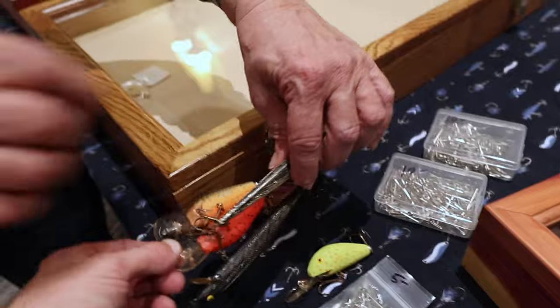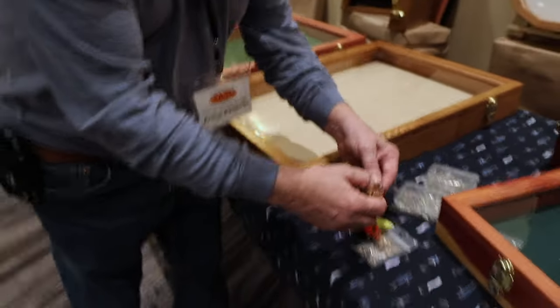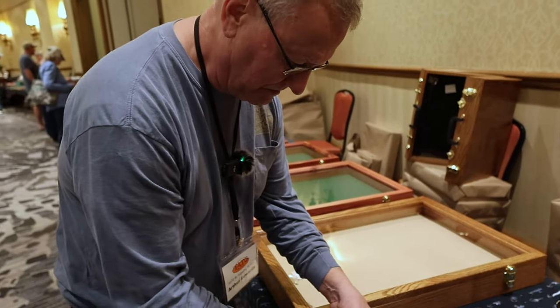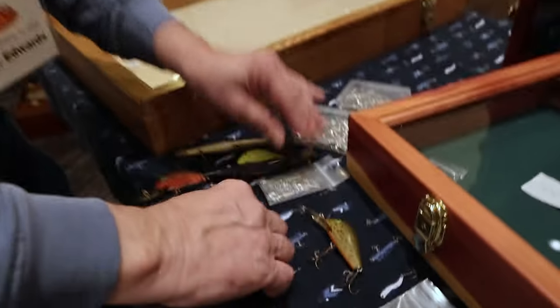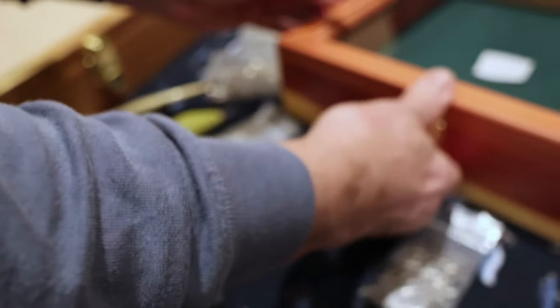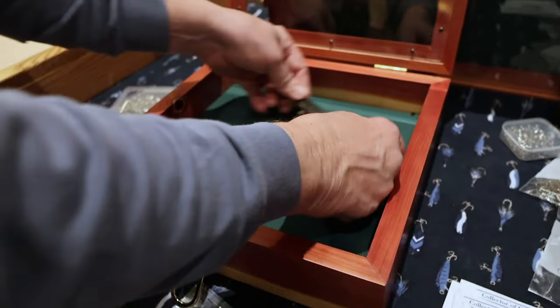Well, let's see if we can get them halfway unhooked. That's always the fun part. Not getting your fingers stuck there. So it looks like there's about four humpies and two minnows in there. And what we can do is kind of halfway spread them out. Let's just try this. We can lay them in.